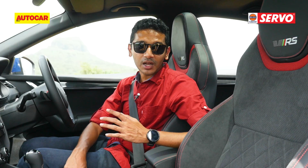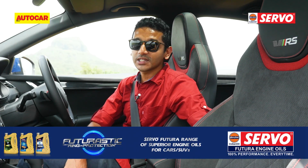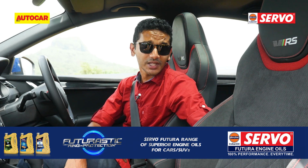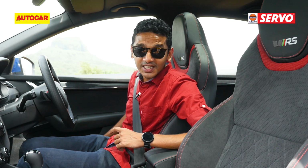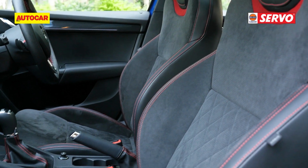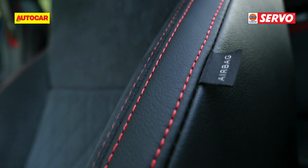Now, arguably, the seats that matter more in an Octavia RS are the ones at the front, and Skoda has really focused its attention on these, starting with the seats themselves. They're still electrically adjustable. In fact, the driver's seat even has a memory function, but these seats have a single-piece backrest, really nice thick bolstering to hold you in place, and they're wrapped in leather and Alcantara.